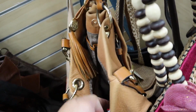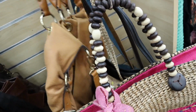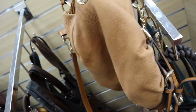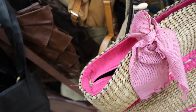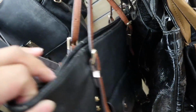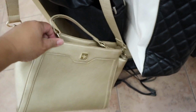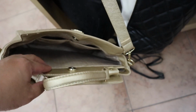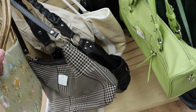Yeah, this is a Vince Camuto. And it is $14.99. Oh yeah, too bad, it's stained. I'm just gonna leave that one. Tia Neo. What is this? I think that's that brand Wonder or something. Relic. Let's see what's over here.